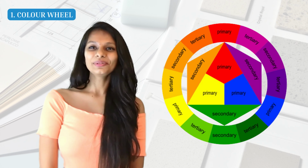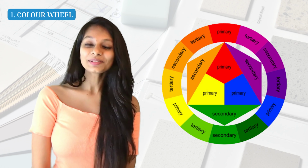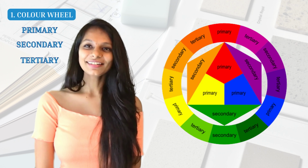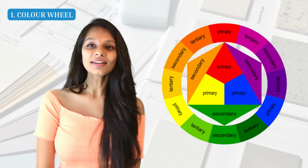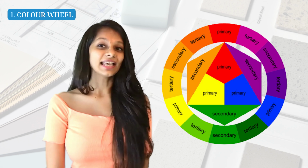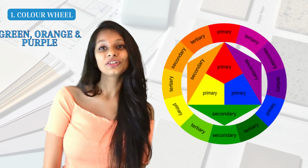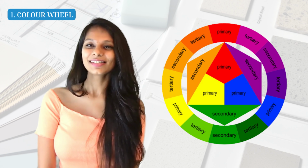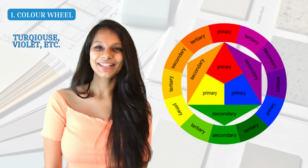Let's understand the color wheel a little more. So the color wheel is basically divided into three parts: the primary color, the secondary color and the tertiary color. The primary colors consist of red, blue and yellow. The secondary colors consist of green, orange and purple. And the tertiary colors are all your pretty colors, turquoise, violet, etc.